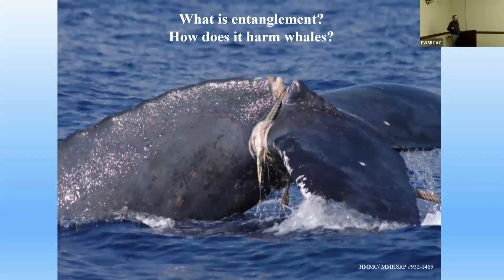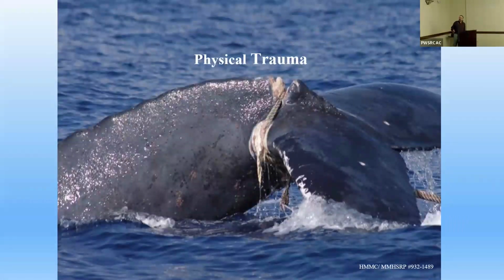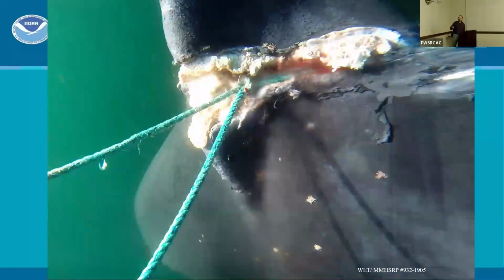So why is this bad? How does this harm the whale? Looking at this picture, it's obvious. There is physical trauma to the animal. This is some pretty heavy gauge line, and it's cutting into the flukes of this whale. Again, these are kind of gruesome pictures, but I think they really show the impact of what's happening to these animals. Physical trauma can happen initially when they get caught in the gear.